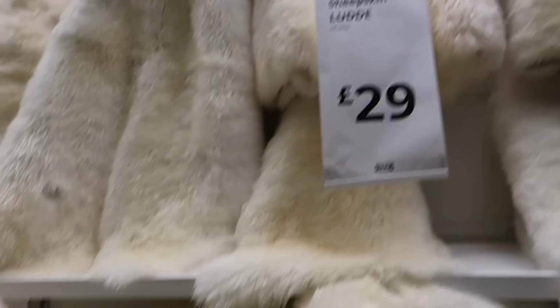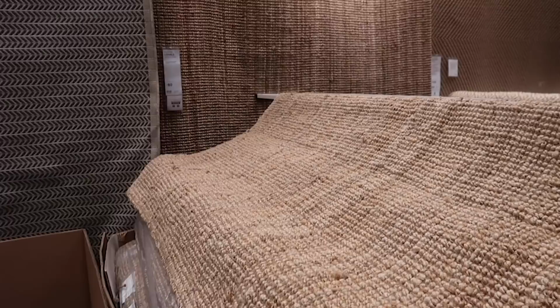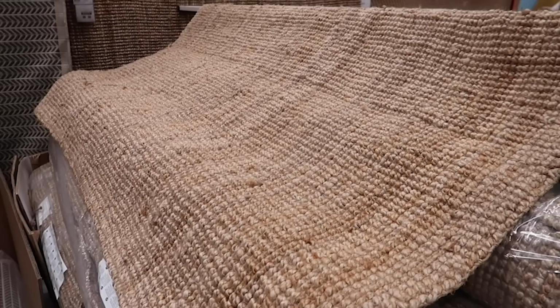For anyone that is interested, this is the rug we have in our front room. It's called the Lowell rug, and it is £80, but I think I got it in the bargain corner for £50, because I don't remember paying £80 unless there's a different size.